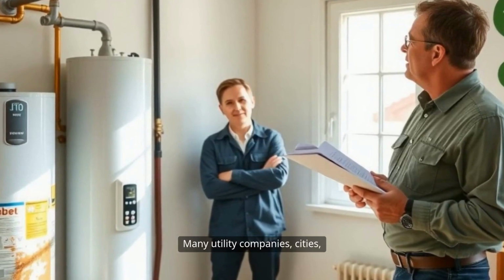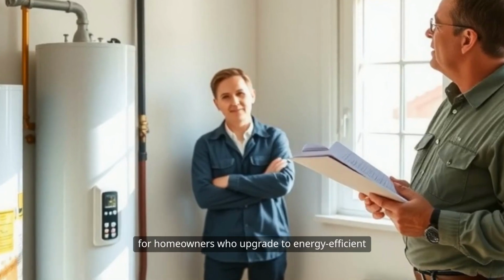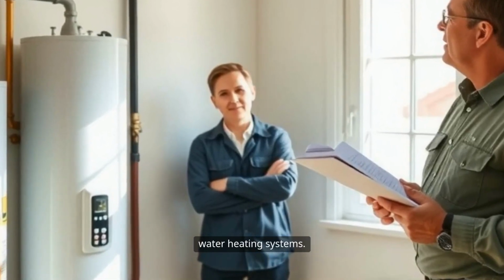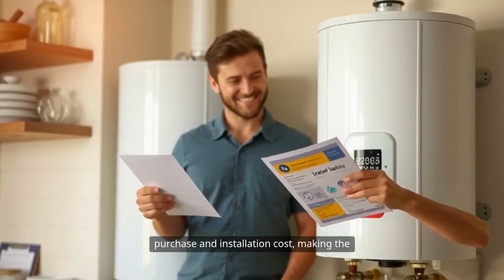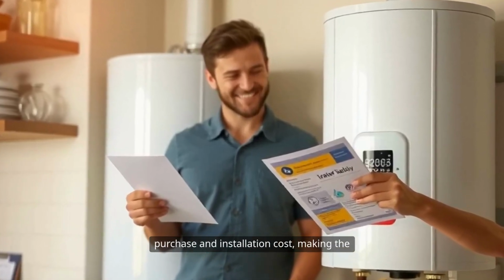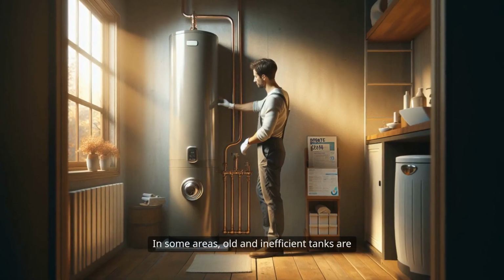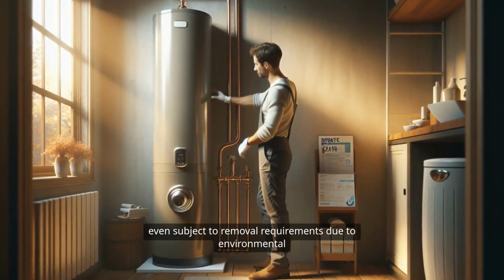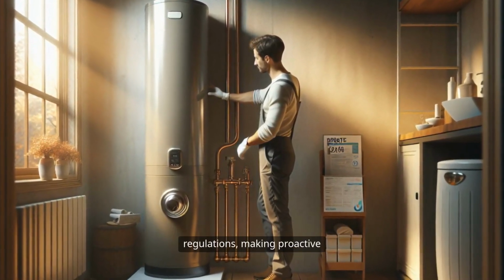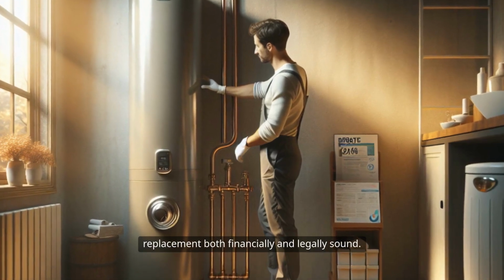Many utility companies, cities, and states offer rebates or tax credits for homeowners who upgrade to energy-efficient water heating systems. These programs can offset much of the initial purchase and installation cost, making the switch more affordable than you might think. In some areas, old and inefficient tanks are even subject to removal requirements due to environmental regulations, making proactive replacement both financially and legally sound.